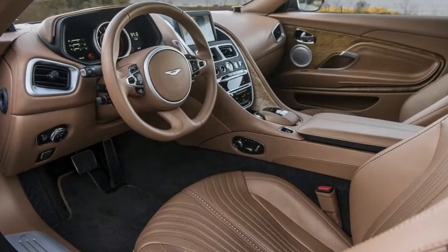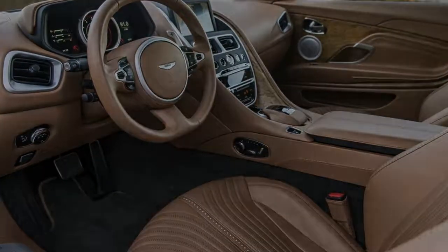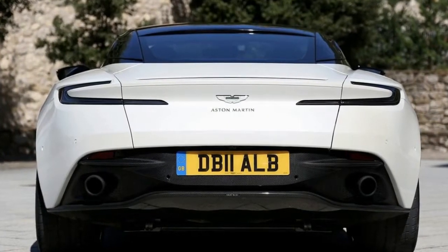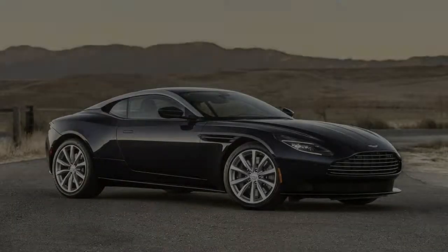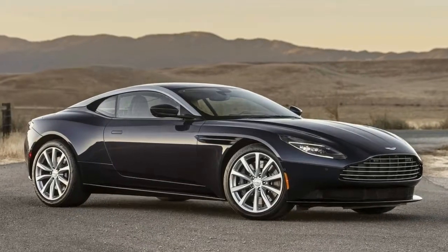So what have we learned here today? Well, what we have learned is, like so many other things in life, less is definitely more. This V8 car is so much lighter than the V12 car, so much more agile. It still looks absolutely fantastic, every bit as good as the V12. And you know what? It probably is the best Aston Martin we've ever driven.